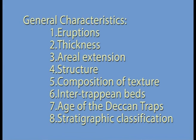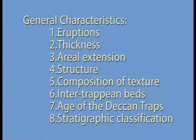Coming to number 7, that is the age of the Deccan traps. The enormous aerial extent and the thickness of the Deccan traps and the presence of intertrappean beds in between the consecutive lava flows are sufficient to indicate that the formation as a whole has a considerable range in the geological time scale. Next is the age of the Deccan trap.